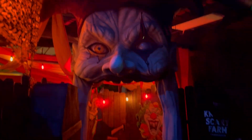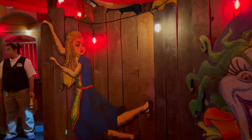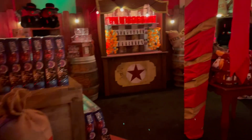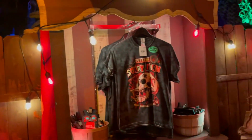So we're gonna go back out the way we came in. We're gonna make a right. So they have more merch. Scary Farmopoly. But I really, really love the way they decorated.